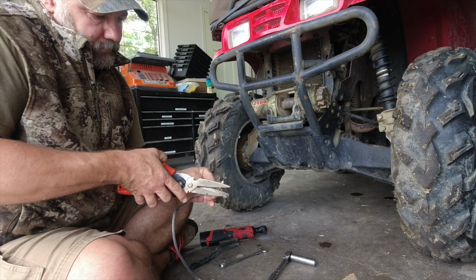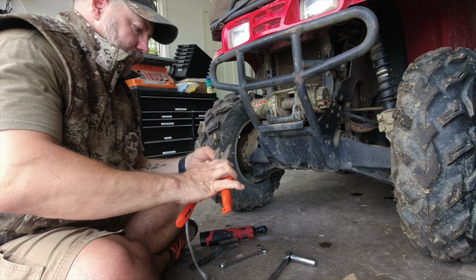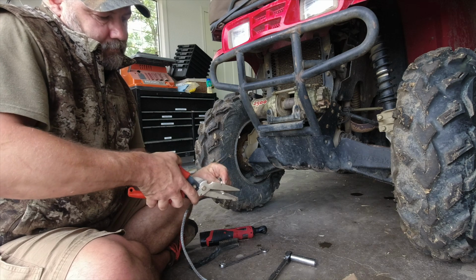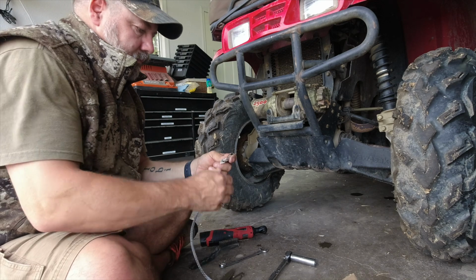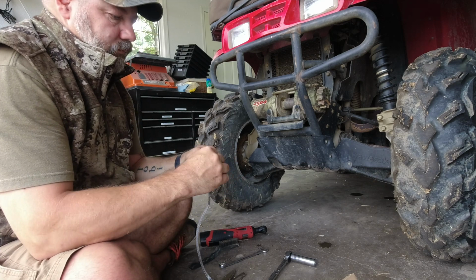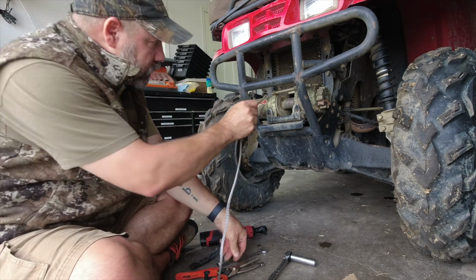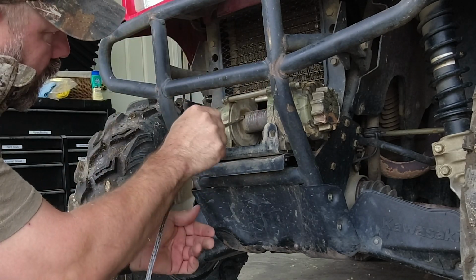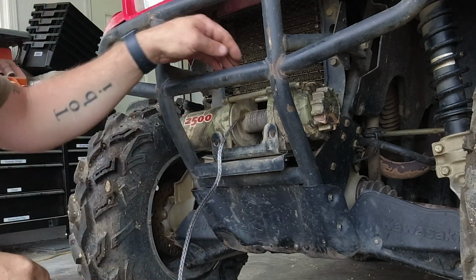So the winch cable attaches to the drum by a small hole that goes through, and it's held in place with a grub screw. To get the rope through the hole, I trim off some of the strands to make the rope a little bit narrower, and then just tape the edges and push it on through. There we go.